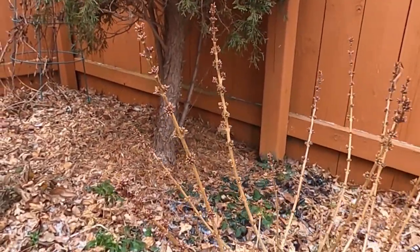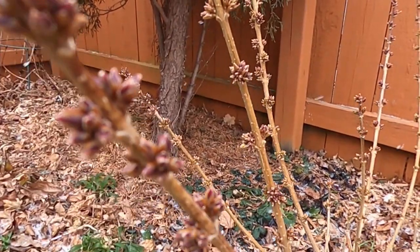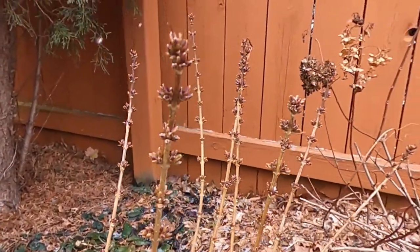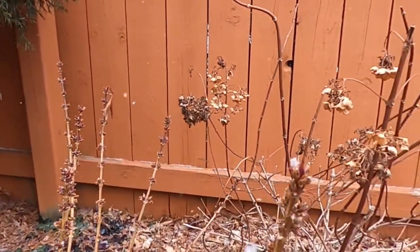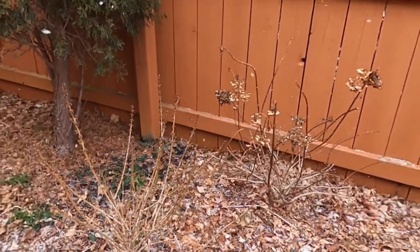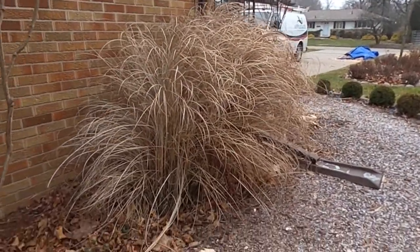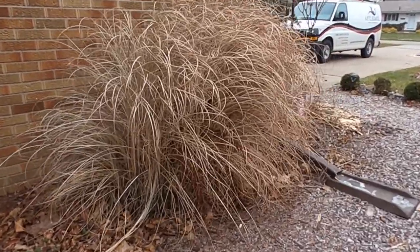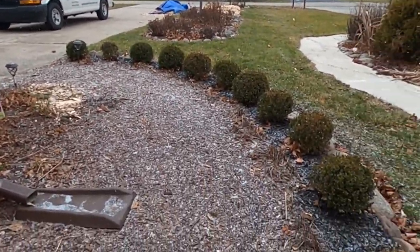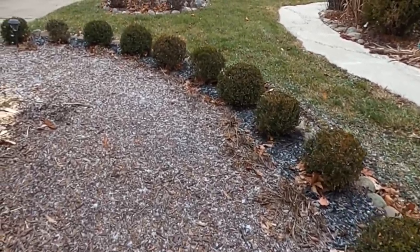The forsythia is covered in buds waiting for the spring to open the yellow and gold flowers for us. The fluffy pampas grass remains. Its mane is fluffy as a lion, up against the house here. And the wonderful boxwood row.